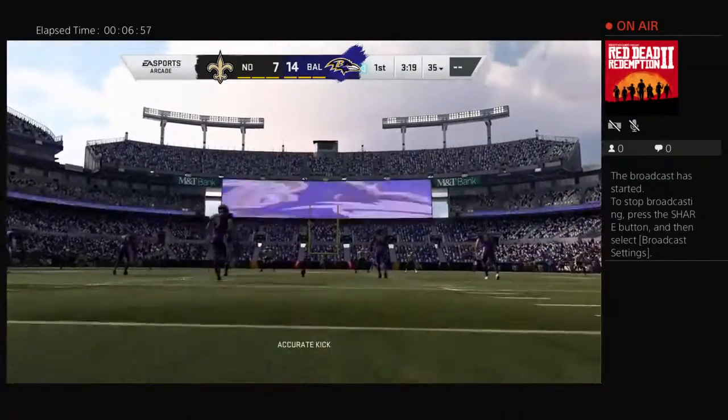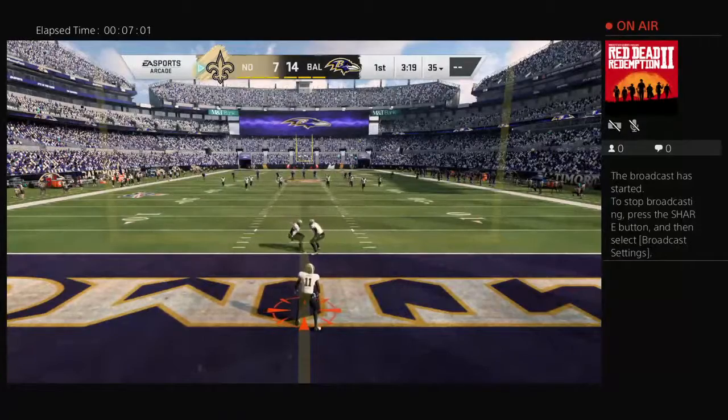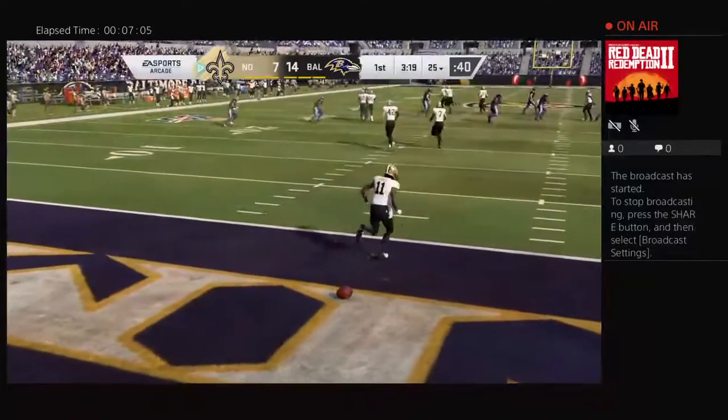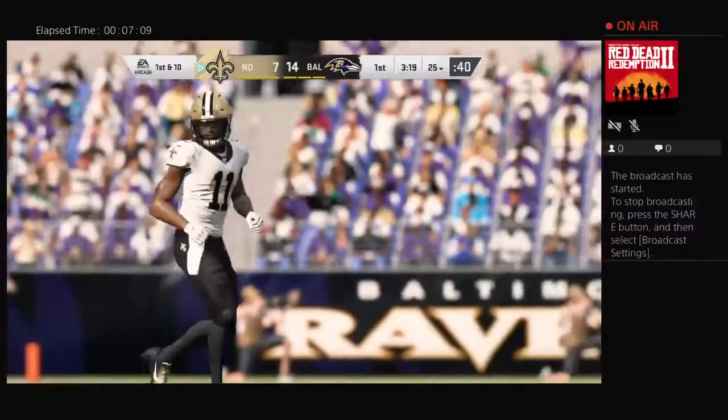Tucker now to kick it away following the touchdown. That's fielded in the end zone. And no run back here. This will be a touchback, and it comes out to the 25-yard line.